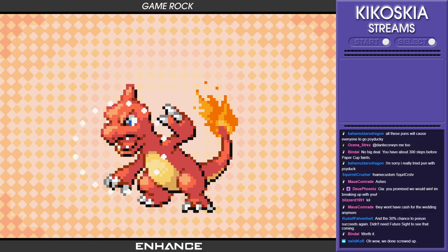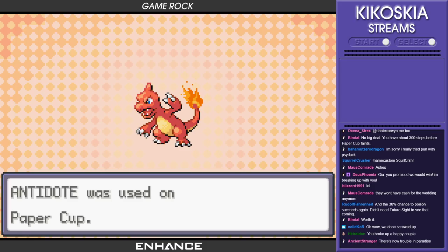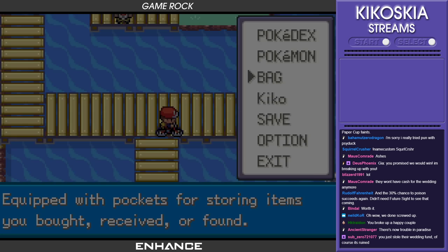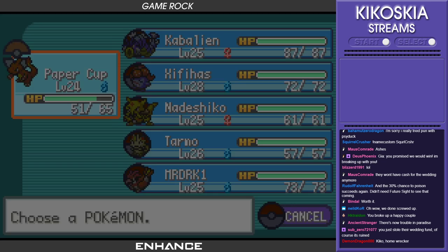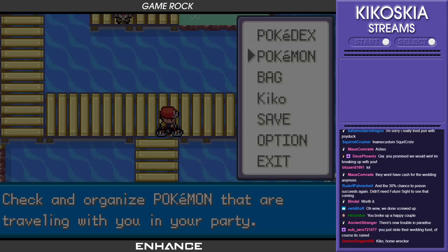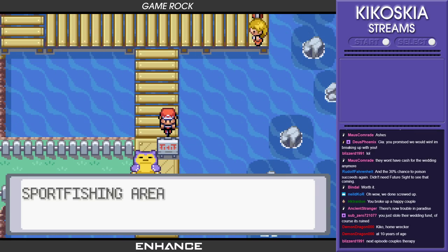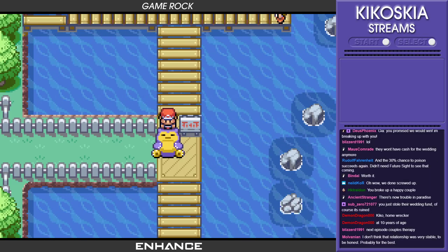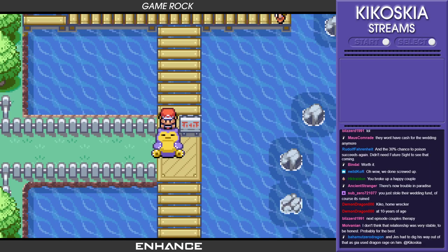Seems like a good idea. I'm sure they'll be fine. On the tiny unrelated note, let's just go. Switch you out. And carry on heading. Pokemon has sprawled out in a deep and comfortable slumber. Not sure we're going to be going any further right now. You appear to be blocking the way.